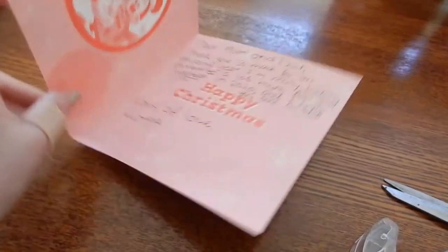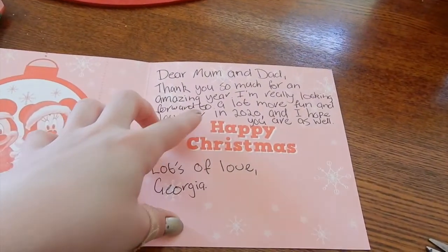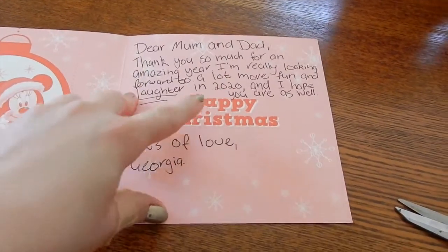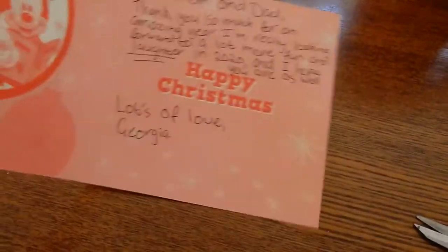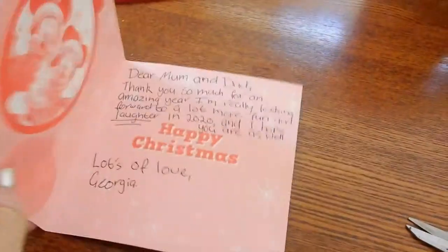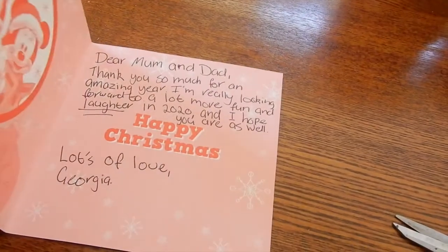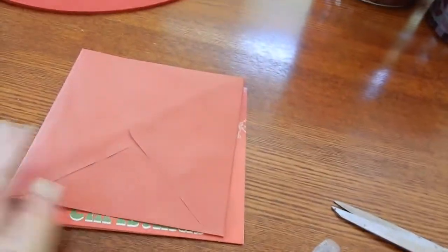And in the card, in the message, I put I'm really looking forward to a lot more fun and laughter in 2020, and I hope you are as well. And with laughter, I underlined it because obviously I got them tickets to go and see Jack Whitehall, and he's a comedian, so I thought I would underline laughter so they would maybe get a little hint at one of their presents. So yeah, that is all done.